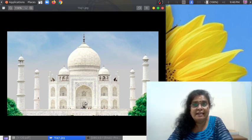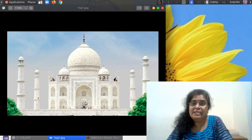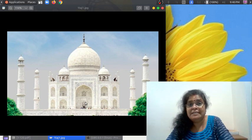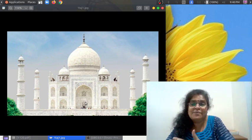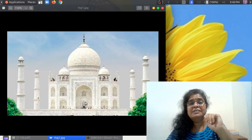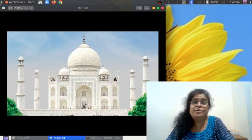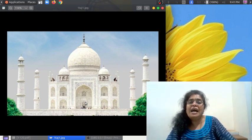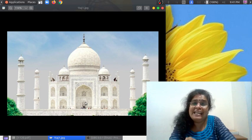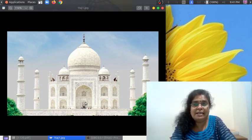But it is now also very beautiful. So Taj Mahal is 400 years old. But now itself, it is very beautiful and all people from all over the world are coming to India to see Taj Mahal, isn't it? And have you ever seen Taj Mahal? Yes, I have seen in the photo. Okay, if you go to Delhi and Agra, you can visit Taj Mahal.